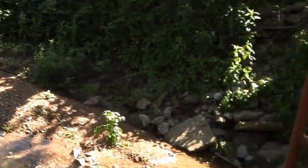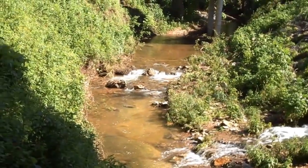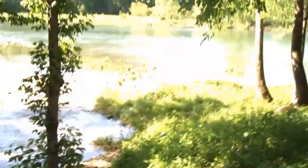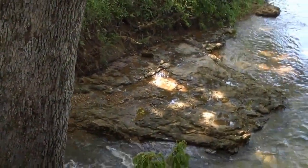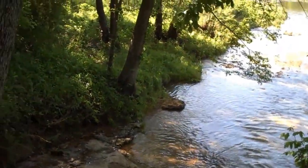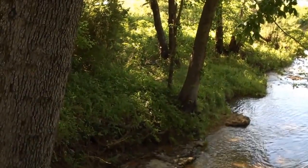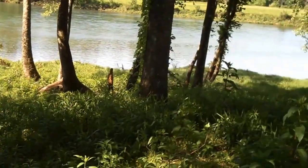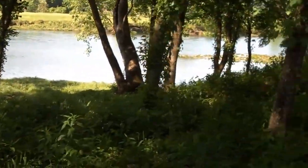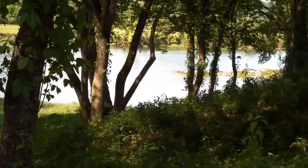See how much lower this creek is than it was the other day, and that's a lot lower. And then that rock, the big bedrock, is actually sitting out of the water. Those trees that we filmed the other day that were up to their trunks, they're out of the water now. So it's a lot less frightening than it was before. So that's a good thing.